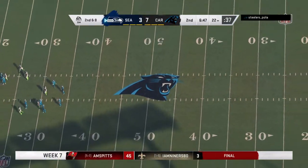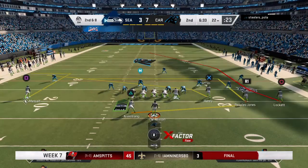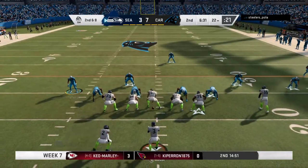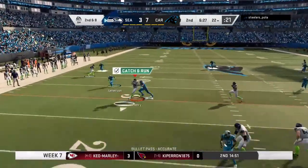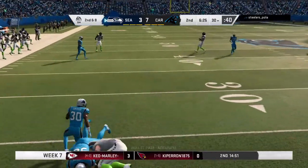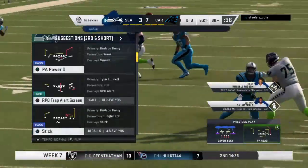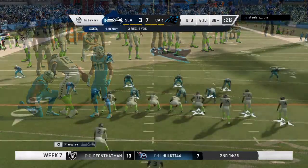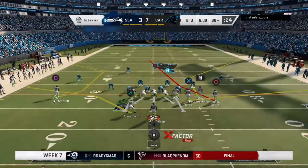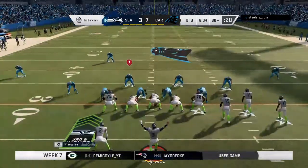Not easily done. From the 22, here's 2nd and 8. Wilson after the play fake to Carson. Complete. It's Henry. One of the advantages of zone defense, as I remember it, is being able to see the play develop in front of you. One of the disadvantages, when they find those levels where they can hit you with it. Sometimes behind the corner and in front of the safety, it makes it tough to defend.